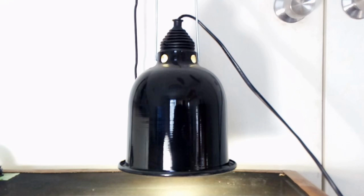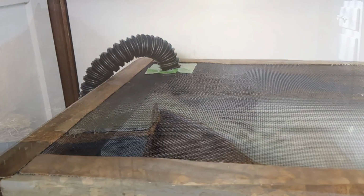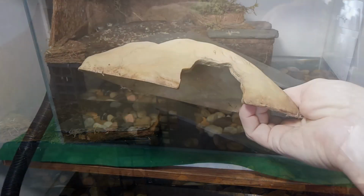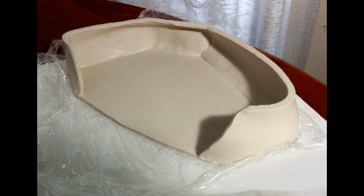I'm still using the UVB light, but I'm now running it in conjunction with a reptile fogger. I had to do this because I often found that when he basked under it, it would dry his skin out a bit too much. I've recently removed the reptile hide he was using. I started noticing that the material was breaking down into these creepy little crystal fibres, so I'll be retiring that and replacing it with a handmade porcelain hide.